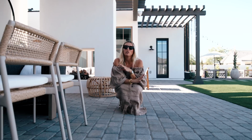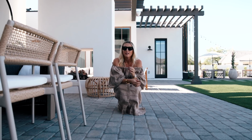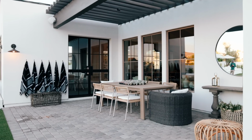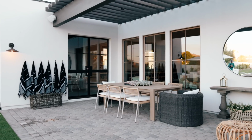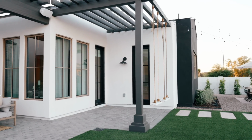I love that it's just a super balanced earthy gray. It's not too blue, it's not too dark. It's just very, very balanced in that pewter color. So we laid it here on our back patio and then also on our primary suite patio. And then at every landing where there's a door.